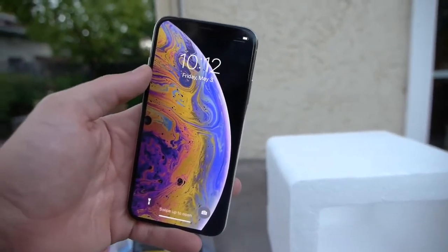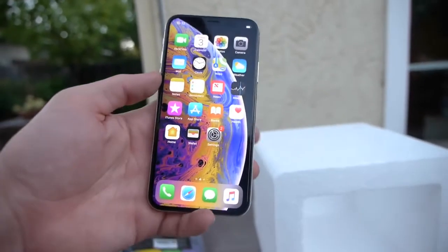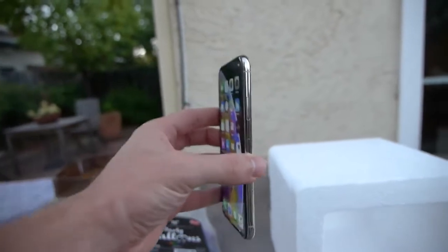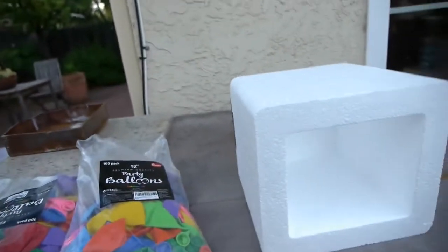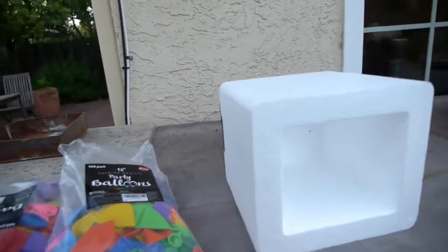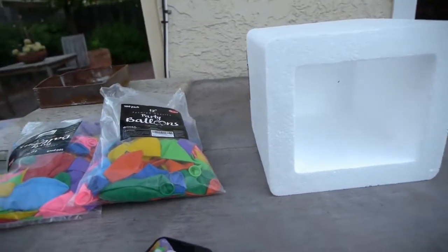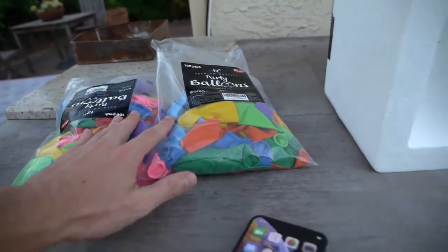Today we have a beautiful iPhone XS. No scratches, no blemishes, no cracks. Pristine, beautiful device. And we're going to be launching this iPhone into space. Well, maybe not technically space. I know a lot of you say space is actually like 100,000 feet plus or something. I don't know where and when it's going to pop. It could be at 20,000 feet, 50,000 feet. But we're going to be tying about 100 balloons and launching this iPhone straight into the sky.